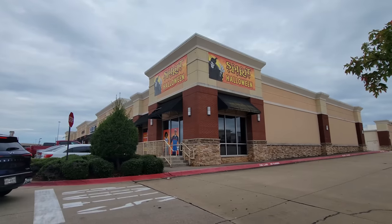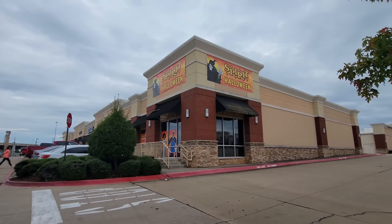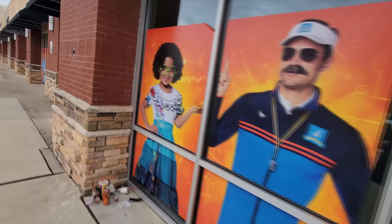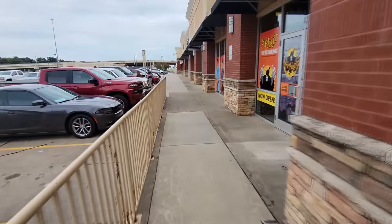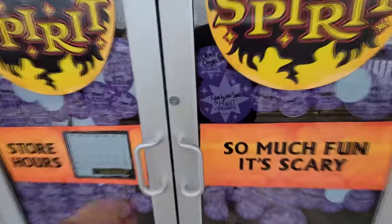Alright guys, today we are in Texarkana, Texas, and we are going to go in this Spirit Halloween right here that used to be a Lifeway Christian store. Hello, truck. That is a pretty cool looking store, guys. One of my favorites I've seen this season so far. I just want to know why I'm not on one of these posters yet. Alright, let's go on in and see what they have in store in Texarkana, Texas.